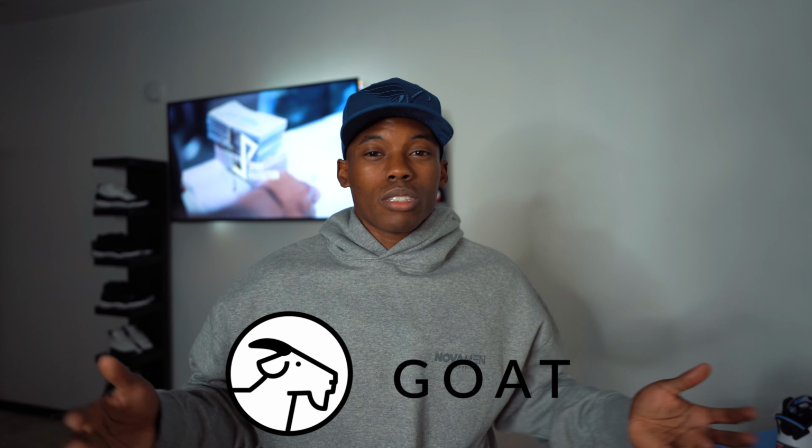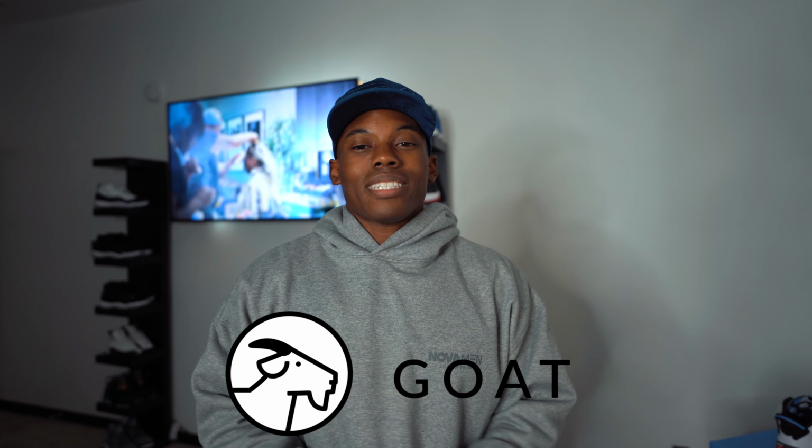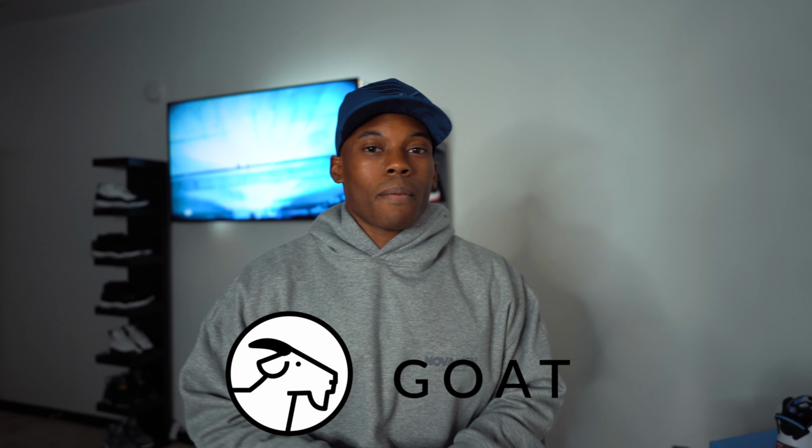Now, I know y'all probably already wondering, how did I get these so early? Got them almost a month and a half early, straight from the GOAT app, man. I've been using the GOAT app for years now. Been getting a lot of my early sneakers from the GOAT app. I usually mess with StockX a little bit, but with these Air Jordan 6 UNCs, man, I went straight to the GOAT app for that 100% authentication. I want to have no issues with this pair right here to bring y'all these Air Jordan 6 UNCs, man.